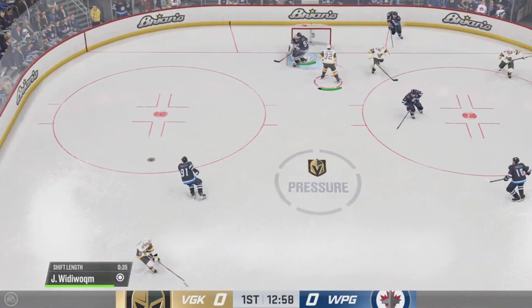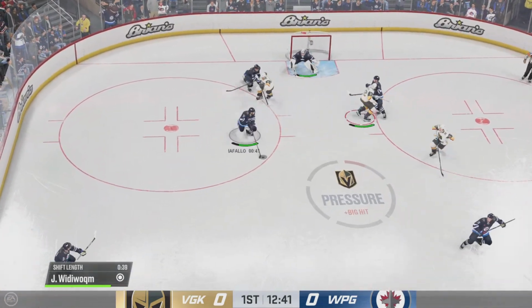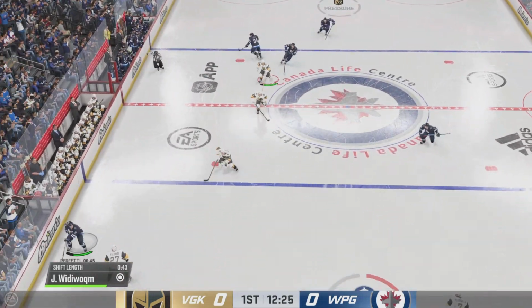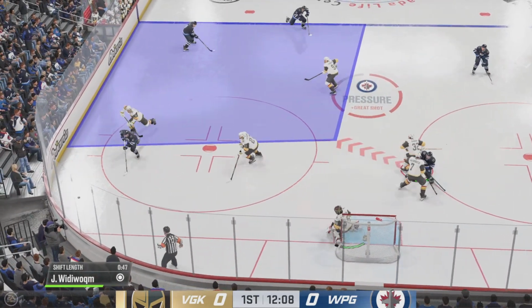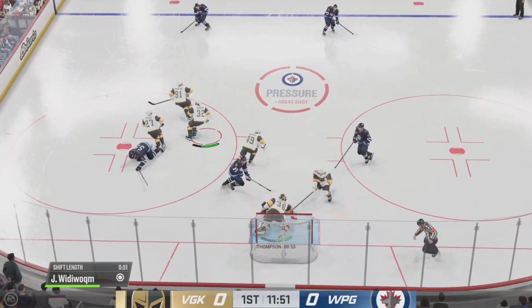Taken by Tarasenko. And he takes the dish. And that pass goes off a stick. Here they come on the attack down the right side. Here's a shot. Oh, and it stays out. He got a piece of that one. And there's the save.